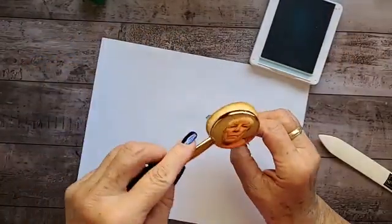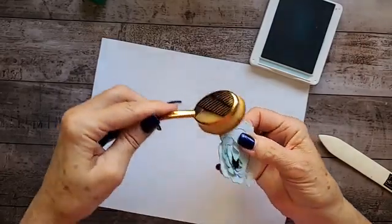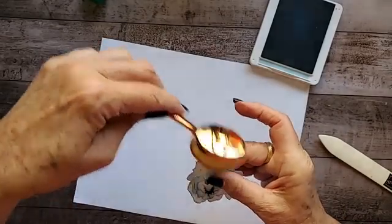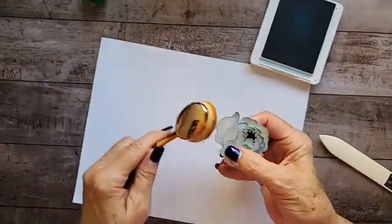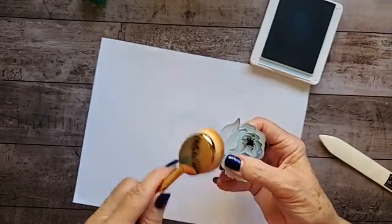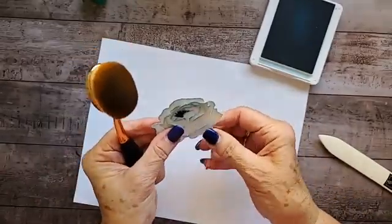And start off light-handed with this, because you can always add more ink. You can't take it away. So always remember that. You cannot take it away, but you can always add more. Oh, look at that. Oh, I'm so proud.